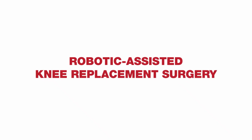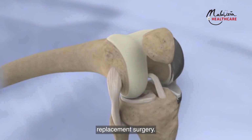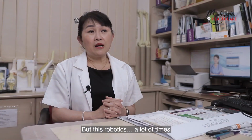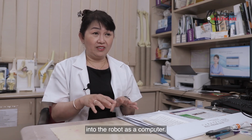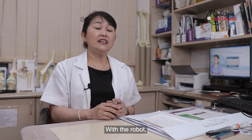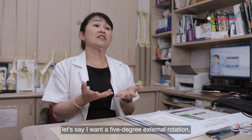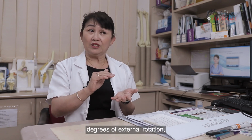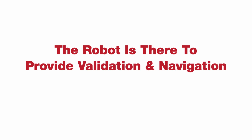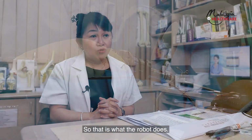I believe we are the first to provide the service of robotic-assisted knee replacement surgery. With the robot, a lot of the time it is so accurate because we input data into the robot as a computer, just like navigation. So whatever you want, for example, if I want 5 degrees of external rotation, the robot will tell you, yes, now you're at 5 degrees of external rotation, not eyeballing, not feeling. The robot assists us as a tool for validation and navigation. That is what the robot does.